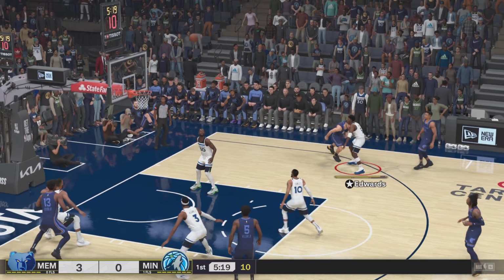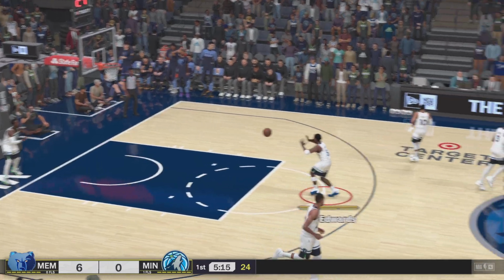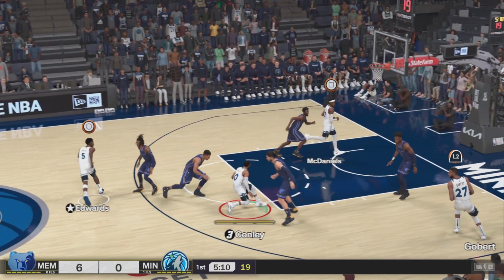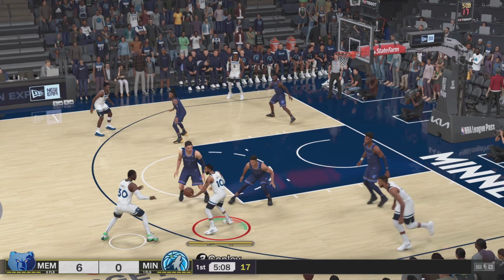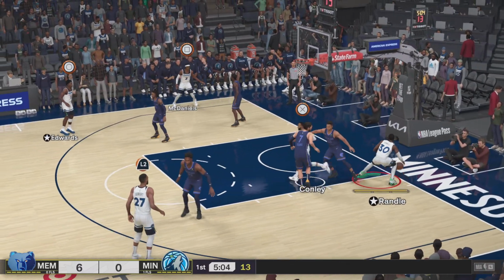Takes the 3. He drops it from range. Bane's got his second basket of the night. Starting to find his rhythm. He's cooking, and he knows it. Yeah, when he gets engaged this early in the game, it's bad news for the defense. He can roll this start throughout the rest of the game.